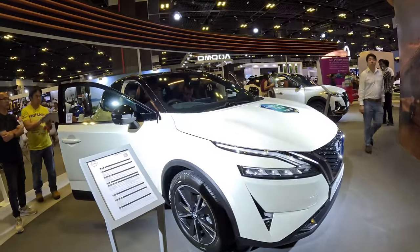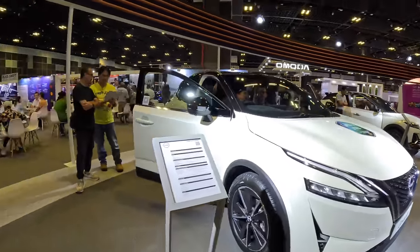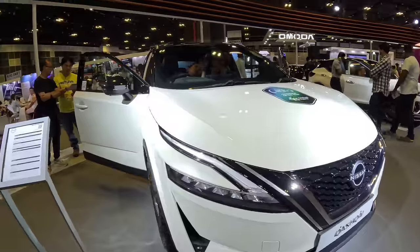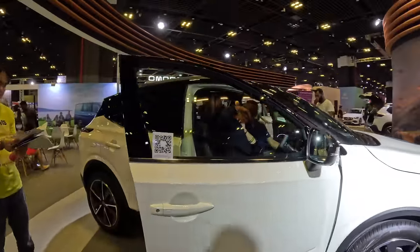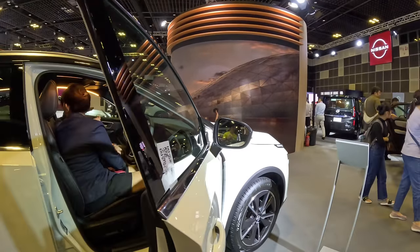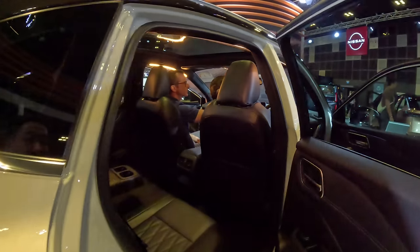Actually, I don't think this is facelifted, this is a brand new model. I mean, the design language is similar across all Nissan cars. And this is one of Singapore's most popular SUVs in the market. Sleek leather seats.